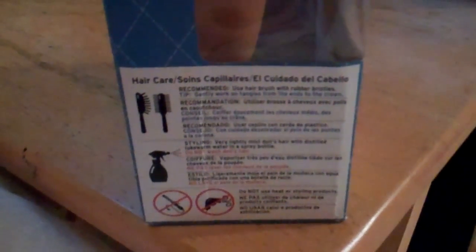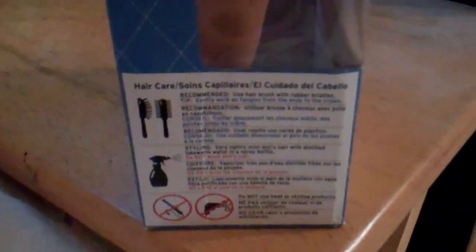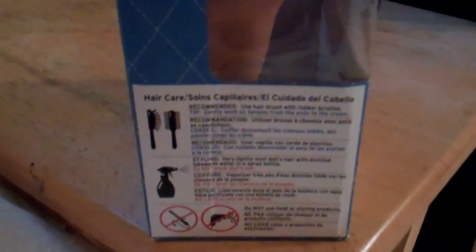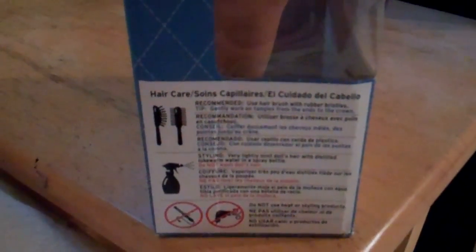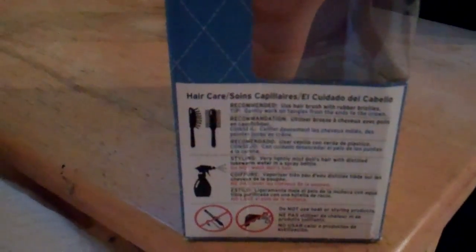At least at my store, they don't generally have these dolls, so I think it might have been just for the holidays. And then they have hair care instructions. Use a rubber brush with rubber bristles. Gently work on tangles from the end to the crown. For styling, very lightly mist the doll's hair with distilled lukewarm water in a spray bottle, and do not use heating or style products.